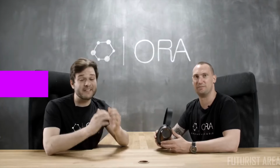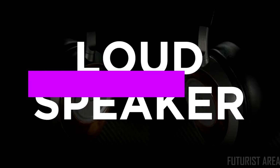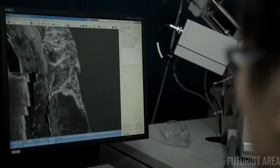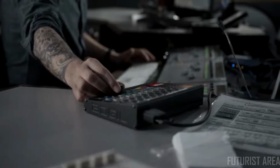These are the world's first graphene headphones. The sound is amazing. We're so proud and excited to finally introduce them to the world. First, we had to come up with an industrial process to form graphene into cones, and we needed to acoustically optimize the material for use in loudspeakers.